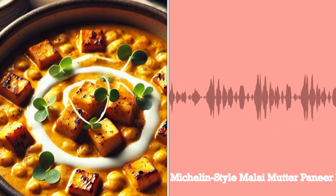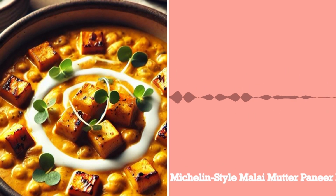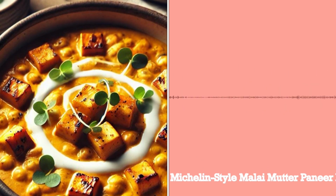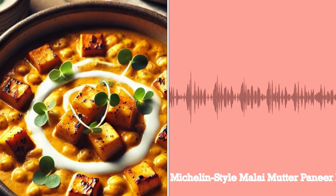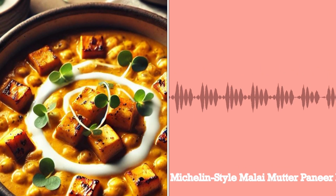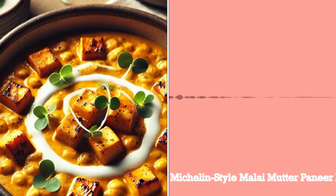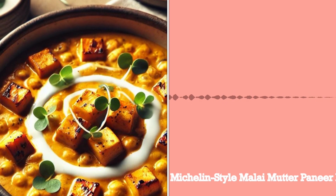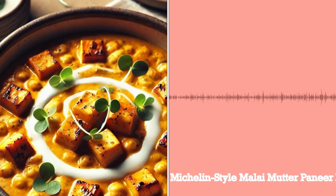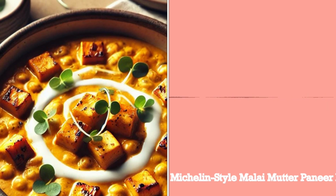I also noticed that the recipe had some suggestions for alternative ingredients, like using almond paste or coconut milk. What do you think about those? I think they're great. They give you a chance to personalize the dish and cater to different dietary needs and preferences. Almond paste can add a subtle nuttiness and richness, and coconut milk is a great vegan alternative that's still super creamy and flavorful. It's exciting how you can take a traditional dish like this and create so many variations. It speaks to the versatility of Indian food.